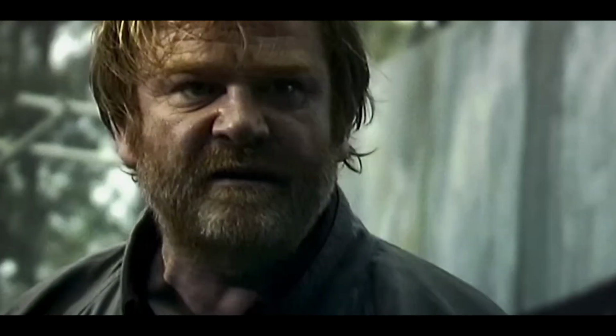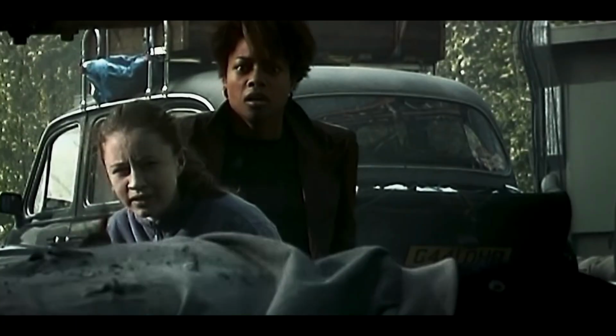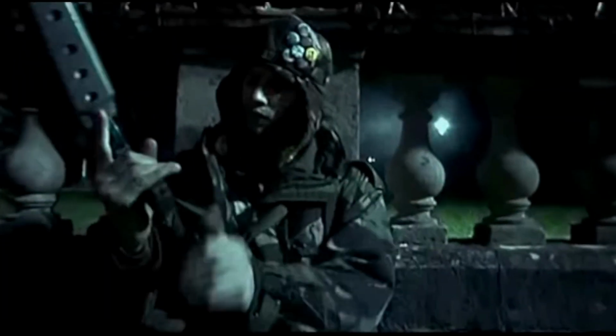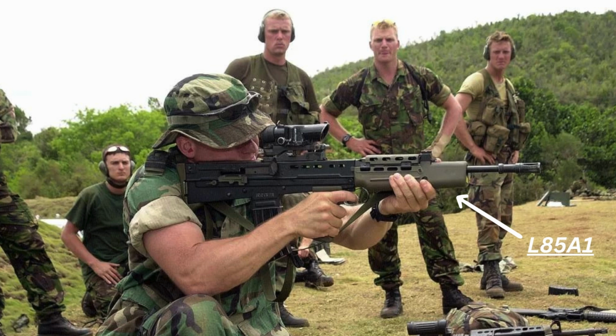I would say that the L85A1 is probably the most memorable weapon in the film. It first makes its appearance when the soldiers come out of hiding at the Manchester blockade when Frank becomes infected. And once they return to the barricaded mansion, we see just about every soldier there is equipped with this classic British rifle. The L85 rifle variant has been the standard issue service rifle of the British Armed Forces since 1987, replacing the L1A1 self-reloading rifle.